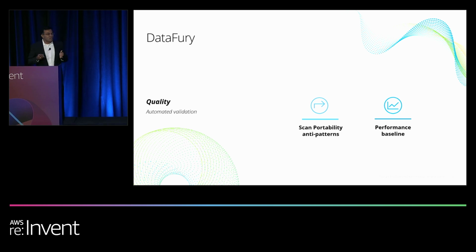Number one, Data Fury scans the migrated code and provides the ANSI compliant percentage. Number two, Data Fury provides a configurable framework for mapping all the legacy constructs with the open standard functions. This allowed us to keep the migrated queries portable, which is very crucial for a future database-ready architecture. Now let me switch to performance.